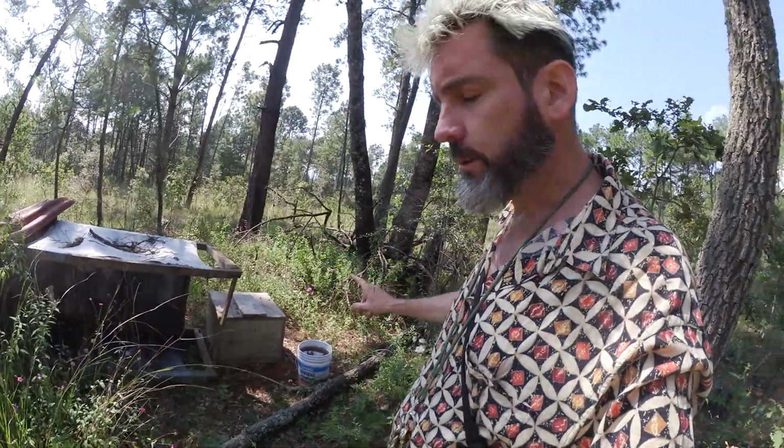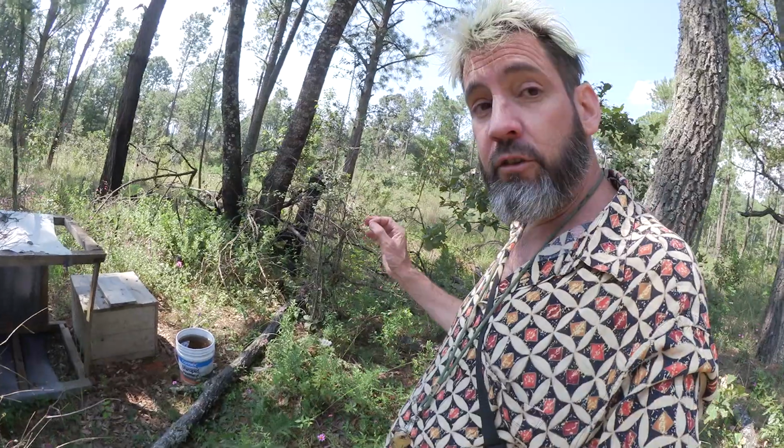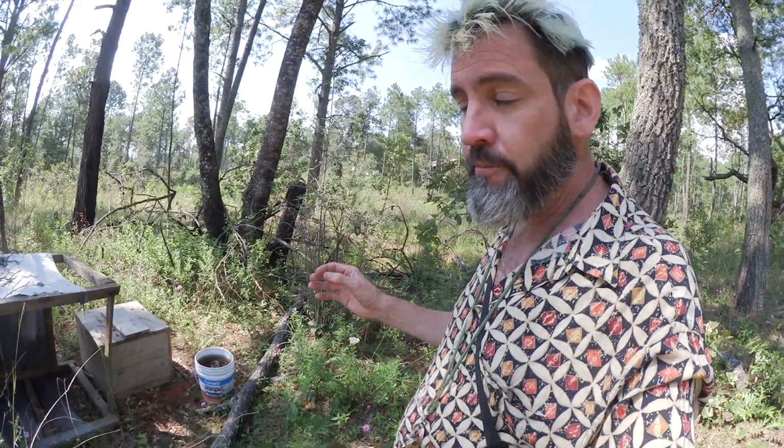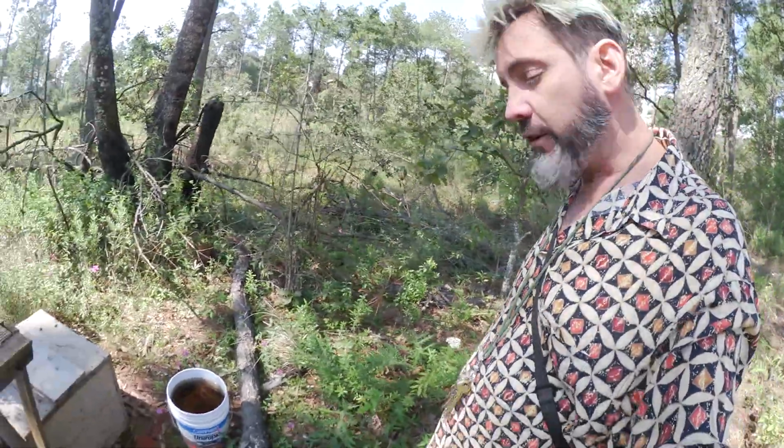So here, one problem is that this bucket was left here, exposed to rain. I just took a look inside of it, and it is filled with baby mosquitoes. This is the rule about having no standing water. There should be no standing water sitting around because it just breeds mosquitoes. And we've got more mosquitoes this year than we've ever had before in any other year.